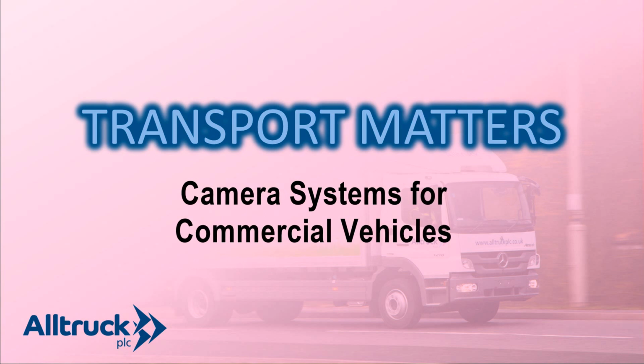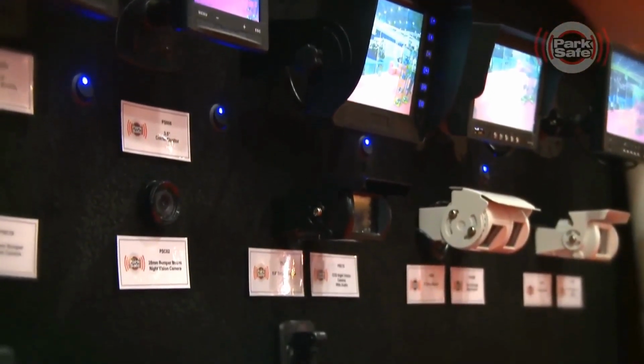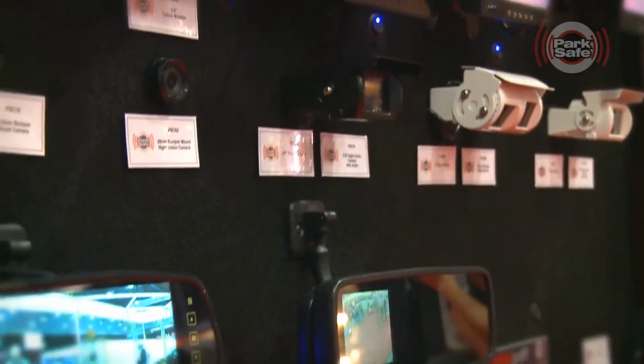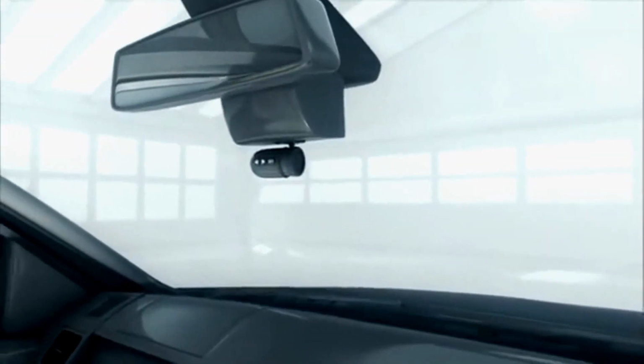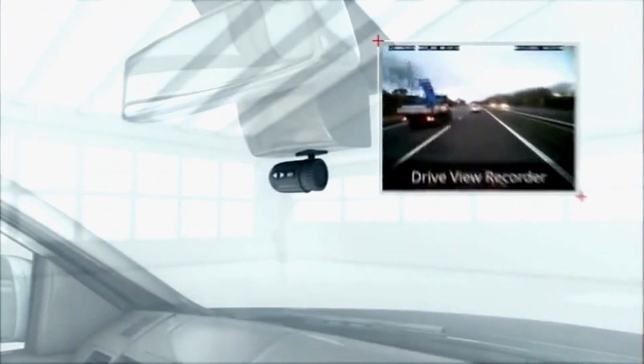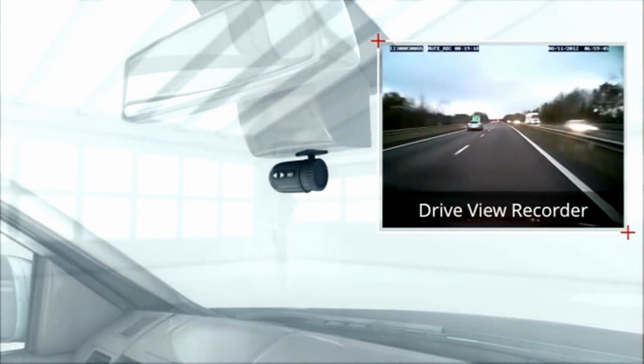When it comes to health and safety, meeting legislation and managing insurance premiums, vehicle camera technology is becoming an increasingly popular and effective solution for operators. That is why we spoke with John Bricknell, MD of Autofix, and Mick Barber, MD of ParkSafe Automotive. They gave us an expert insight into camera solutions for your commercial vehicle operation.